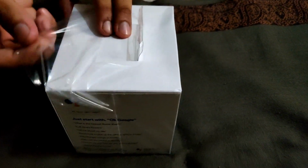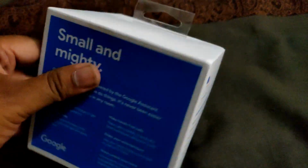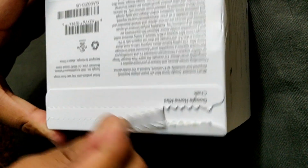There are a lot of things that you can do with Google Home Mini, making your life easier and organized. You can ask it to set alarms, set reminders, set appointments, or add events to your calendar.